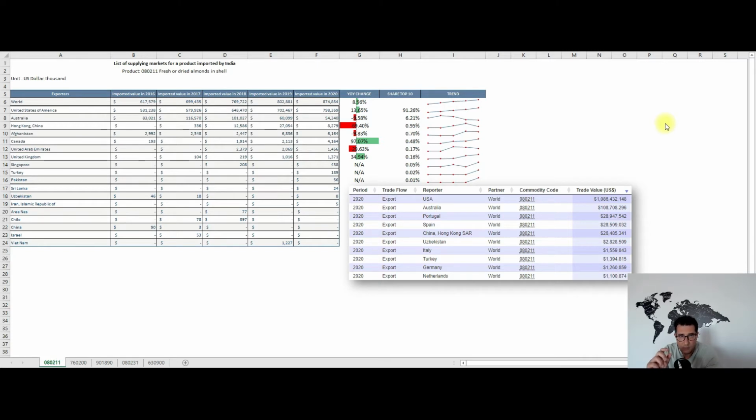And I will cover also India's third main partner, which is Hong Kong. And we see here that the contraction is quite big, almost 70% compared to 2019, bringing the total exports from Hong Kong towards India at almost $8.3 million.